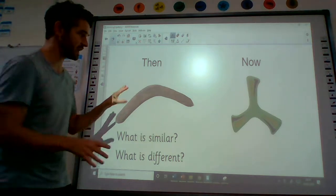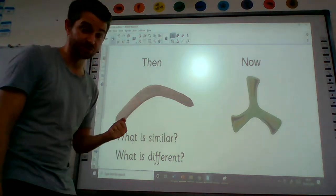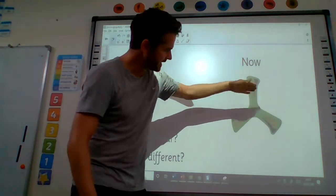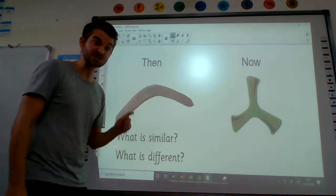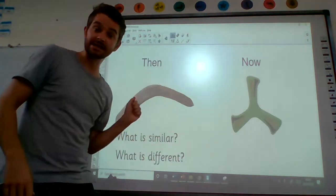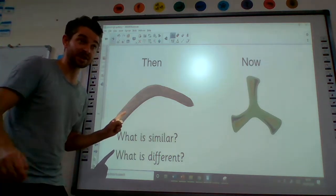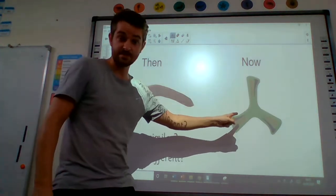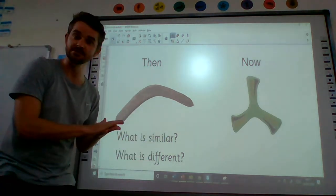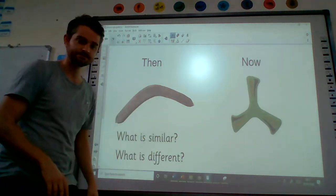Okay, well, let's have a talk about this one. It's got this curved shape and it's made of a really hard wood. This one here does have a curved shape, but it's got an extra leg. It's because this one's quite hard to throw. And the idea with a boomerang is you throw it and it comes back to you. It's quite difficult to become really good at throwing a boomerang so that it comes back. This shape, scientists have found, is much easier to curve through the air to get it to come back to you. So they changed the shape because this one is easier to throw.